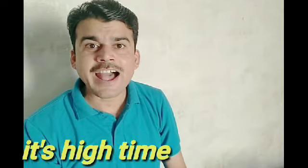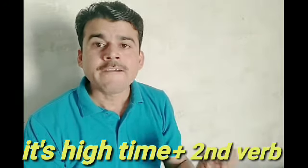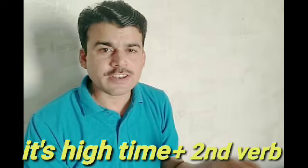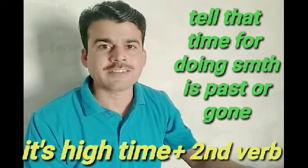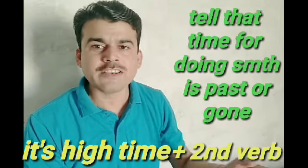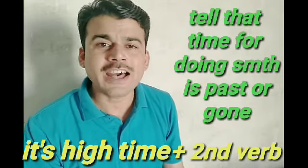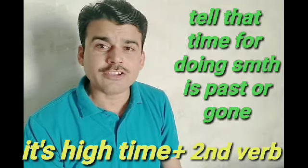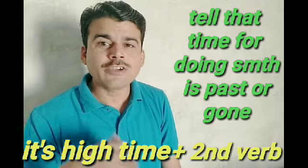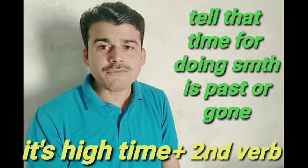Number 13, the 13th expression of the day is "it's high time". It's high time plus the second form of the verb. When this expression is used in a sentence, it usually suggests that the time is actually past. The time is gone when you should have done something, when something was desirable to do but you couldn't do it, and therefore you use "high time" plus the second form of the verb to express your regret, your concern that the time is gone now and nothing can really be done about the issue. Therefore, this expression is used.